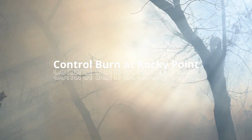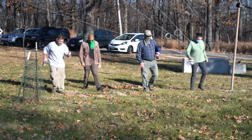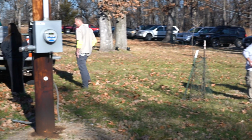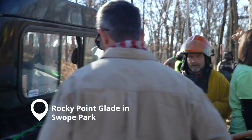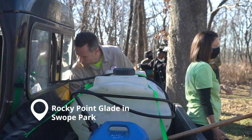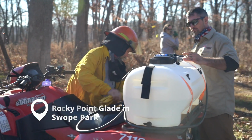So we're out here at Rocky Point Glade doing a prescribed burn today. These landscapes, like the glades and savannas and prairies, were historically burned by Native Americans, but also just burned naturally. The grasses will help carry wildfires through the trees. Because they burn, they have fewer trees, generally speaking, than a forest would.